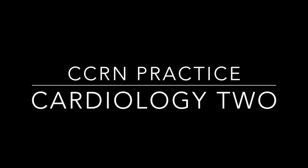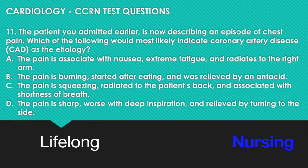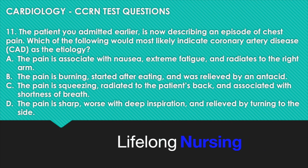This is Lifelong Nursing, and feel free to pause the video, that way you can have time to understand and answer the question. Question 11. The patient you admitted earlier is now describing an episode of chest pain. Which of the following would most likely indicate coronary artery disease as the etiology?